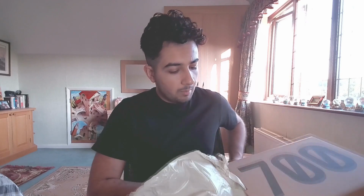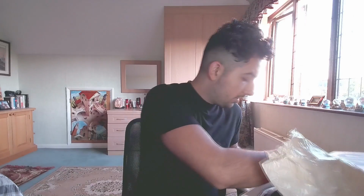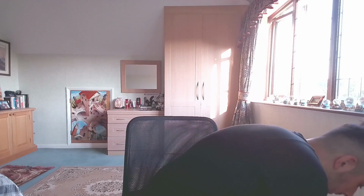So let me just take one of these bad boys out for you. Another way to tell if the shoe is legit or not is that you can see this wrapping paper is not like a basic paper. It literally feels kind of like plastic, and I know it's not plastic because they're going for the whole renewable thing, but just to keep in mind, it's got this shiny kind of paper. Just for reference, let me take one of these out for you.